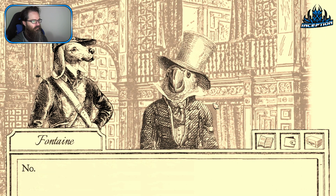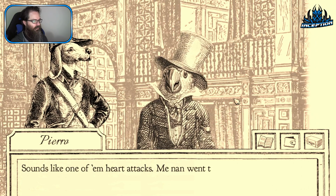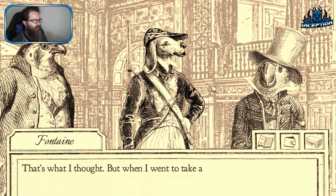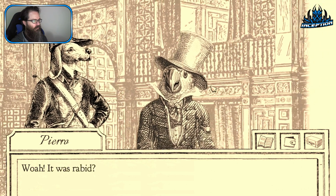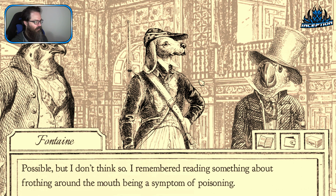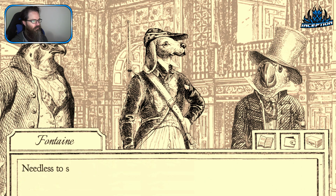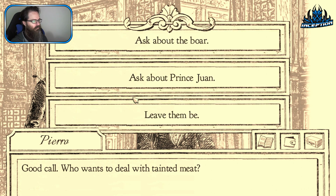You shot it? No. It was the most peculiar thing. The boar slumped over dead right before I could take the shot. It sounds like one of them heart attacks. Me Nan went the same way. That's what I thought. But when I went to take a close look, I noticed the boar was frothing at the mouth. Wow. It was rabid. Possible. I don't think so. I remembered reading something about frothing around the mouth being a symptom of poisoning. Needless to say, I left the dead animal alone. Good call. Who wants to deal with tainted meat?